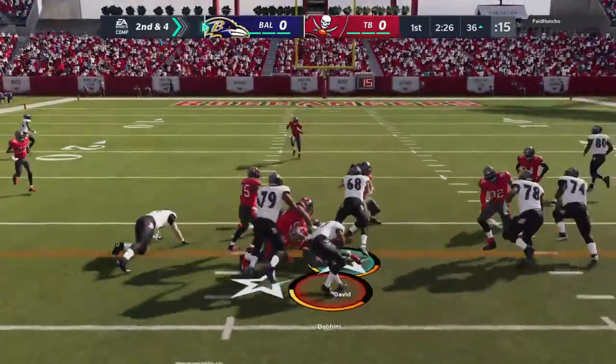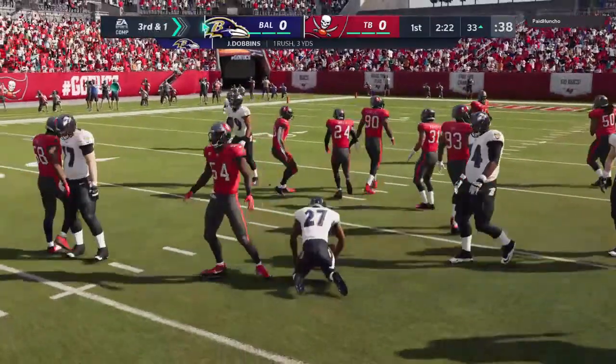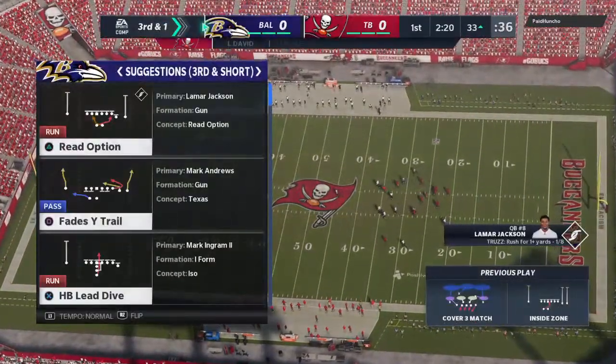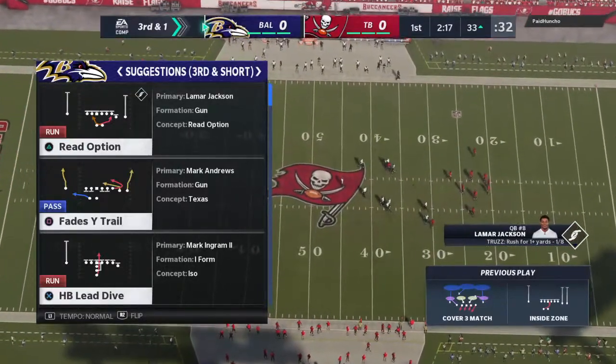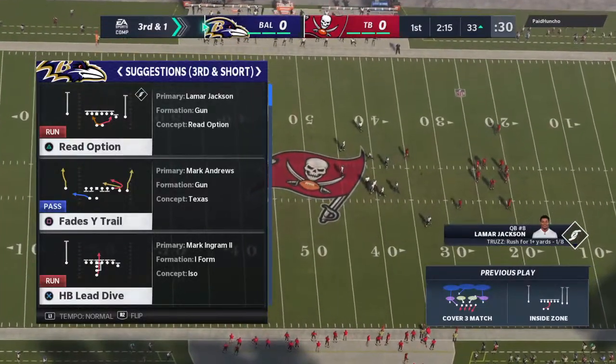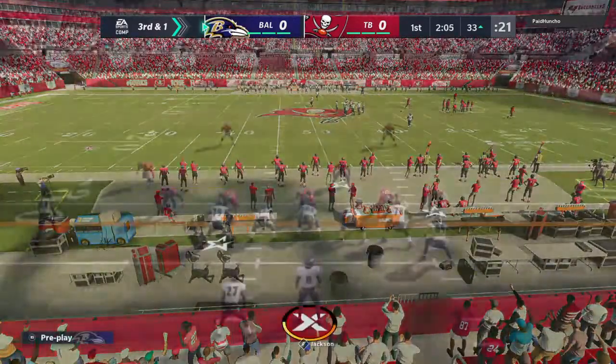First carry for the former Buckeye, J.K. Dobbins. And he'll be upended at the 33 following a gain of 3. And guess what? It brings up 3rd down. 33-yard line. Well, every now and then we have to let a cliche fly, partner. And in this case, what do they say in the NFL? Your best ability is often your availability.